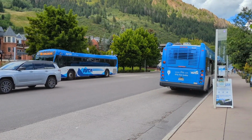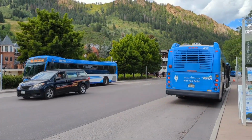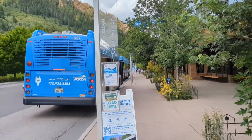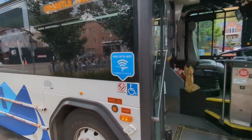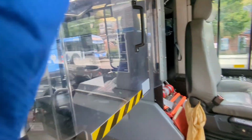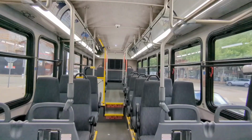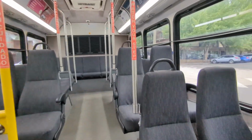These are the free shuttles. And the one that we need to take is to Castle Maroon. That's right. Yep. This is the one we need to take. This is our bus. And I'm gonna open this thing up real quick. And it's just us for now. So I'm hoping there won't be a lot of people.